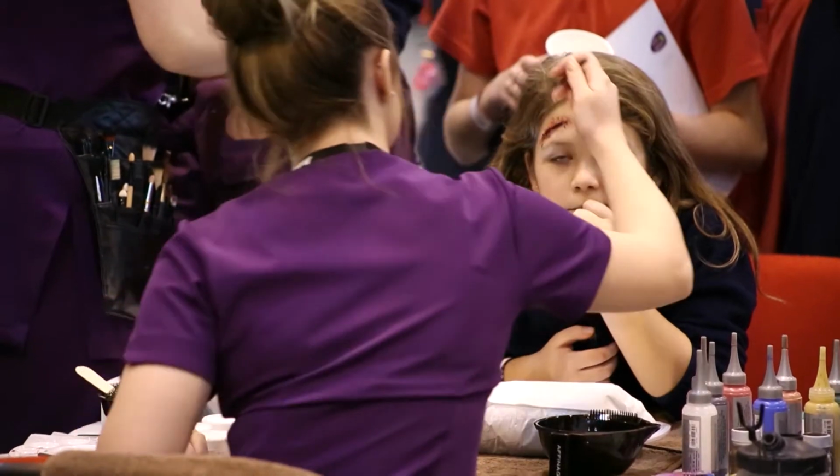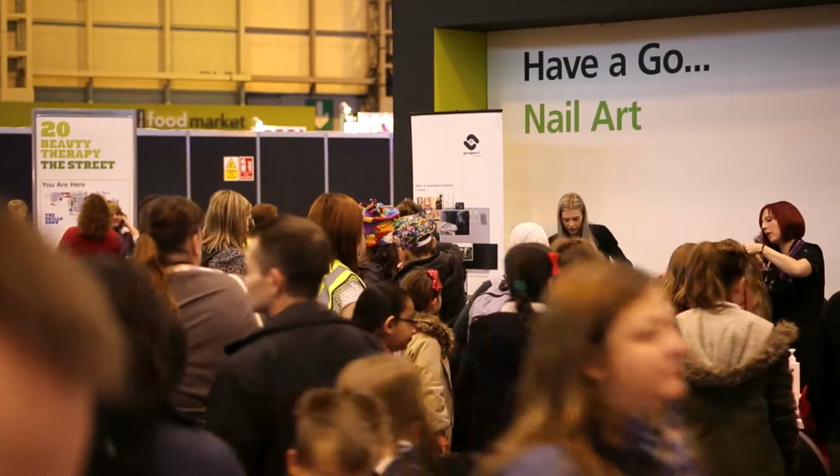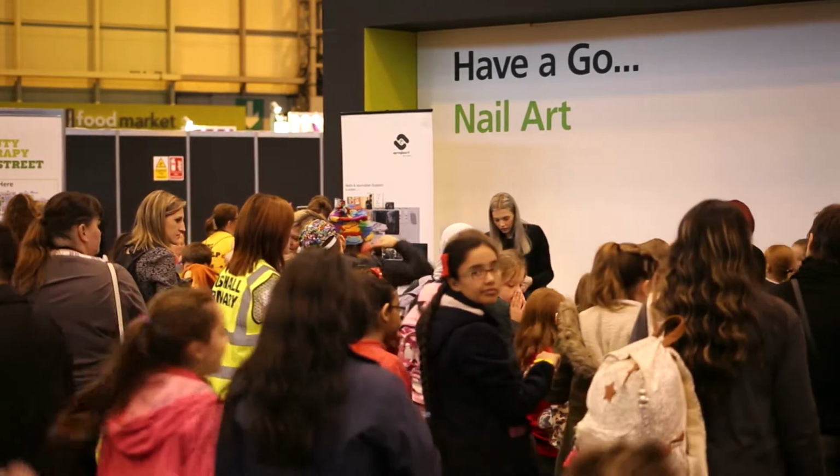Just behind you there we have media makeup. Media makeup are doing scabs, scars and tattoos, like this CWA tattoo. And it's really busy over there. We can't keep up with the demand and it's very good. The students are enjoying it.